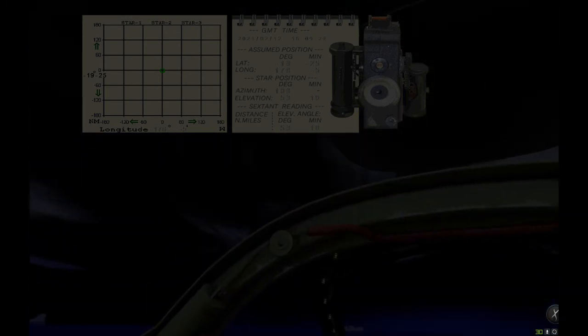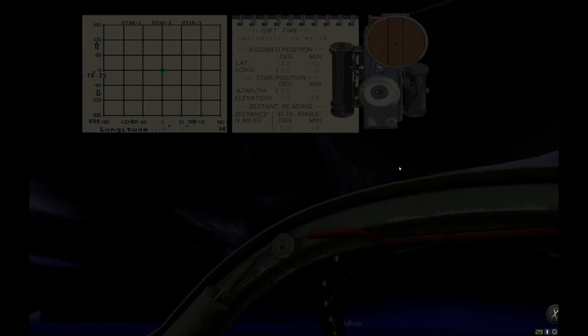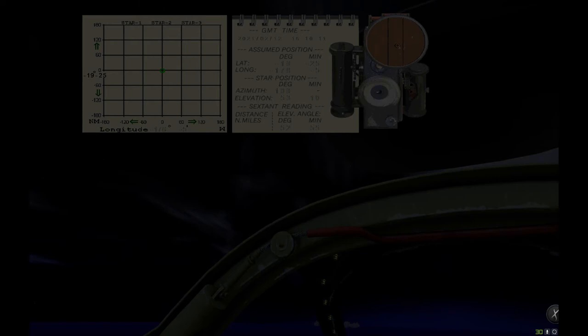Okay, 5, 4, 3, 2, 1, starting the shot. Not bad. Right there. Oh man, I didn't get the stuff in the chart. That's a quick copy. 109. And 53 degrees, 10 minutes. Actual time of the shot, 16:10.